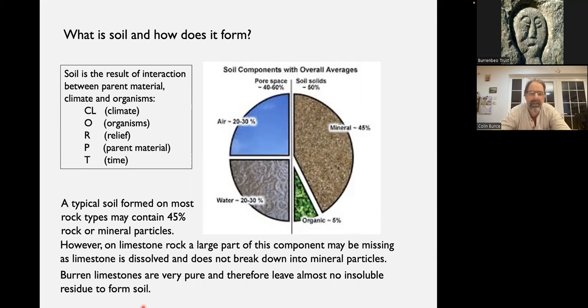So a typical soil, as you can see in the diagram there, may contain up to 45% rock or mineral particles. So the parent material is exposed on the surface, and weathering, rain, wind, frost and organic processes will start to break that down and release minerals and rock fragments from it. And that forms the mineral matter component of a soil. And the rest of it is the organic matter, air and water.